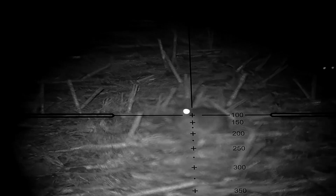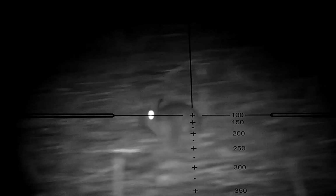I've got my .17 HMR. I'll be using the Pard 007 clipped on the back of that. Very good little piece of kit. And then I'll be using the Pulsar Thermal XQ50. I'll be using that to spot and then straight onto the Pard for shooting.